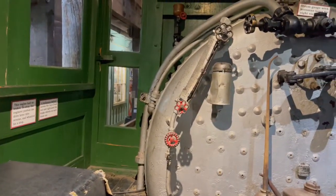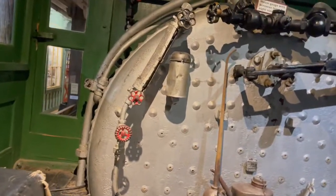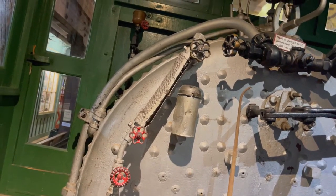Fireman sat on the left, but spent much of his time shoveling fuel into the firebox. That's what it says. I was just reading a sign. This is an 1860 Baldwin steam locomotive. Started with wood and later moved to coal.